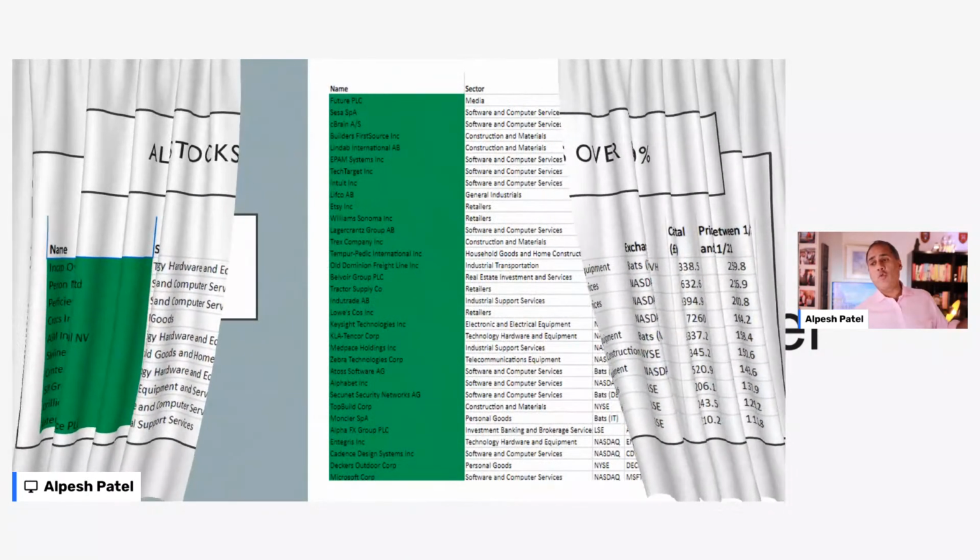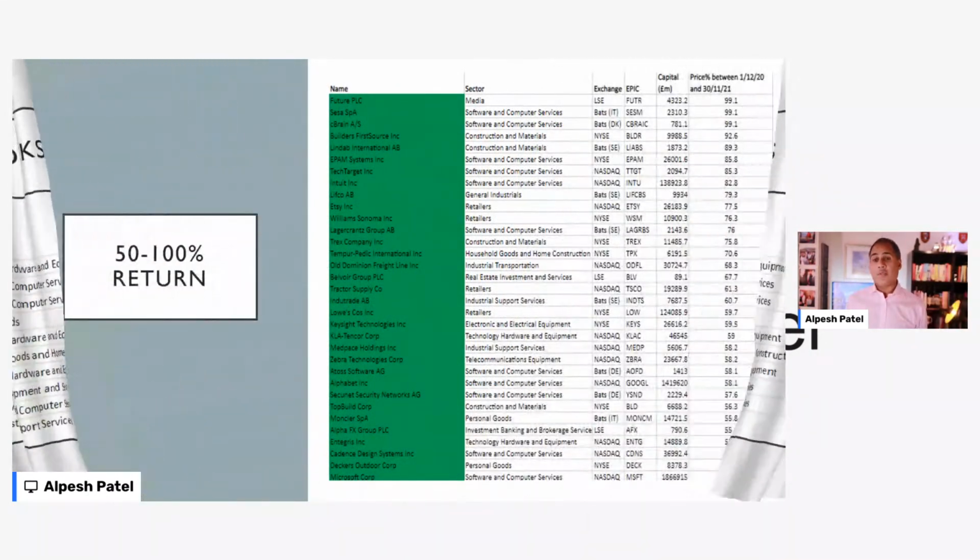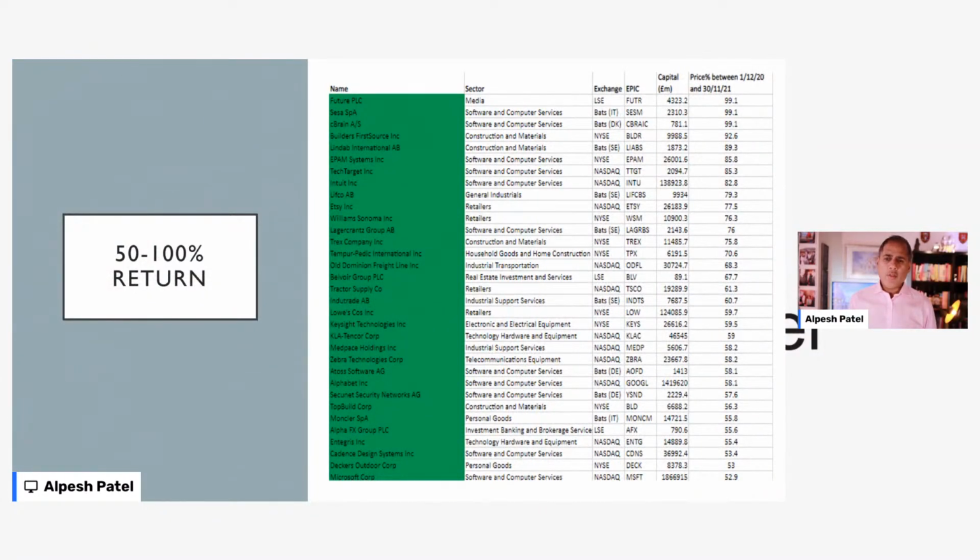What about the ones which went up 50 to 100%? Still fantastic returns. What do they have in common? Well, market caps here, you did have quite a few billion pound companies, or $1 billion companies, if you can do the conversion in your head. And is there a sweet spot value there? That's a bit harder. Is there a sweet spot exchange?